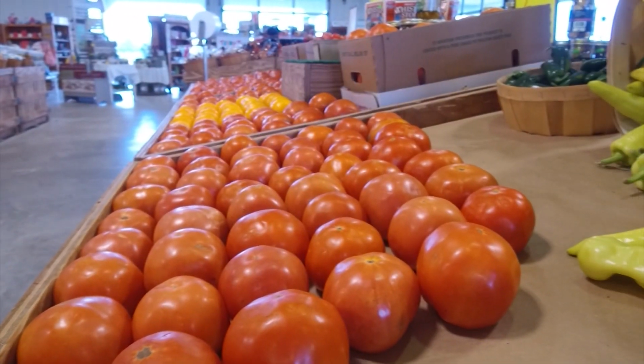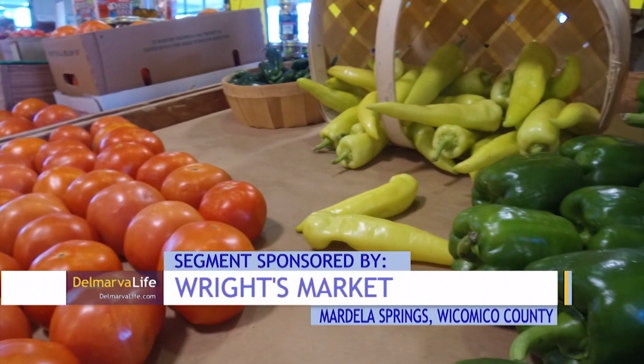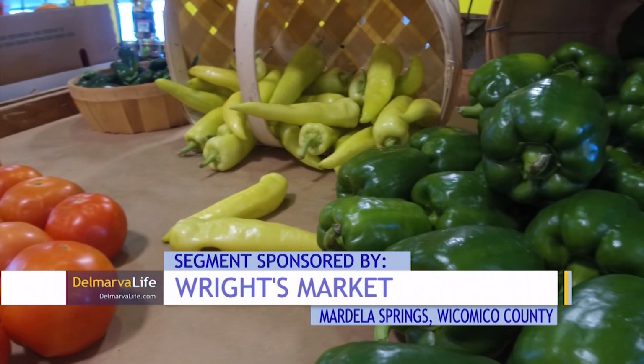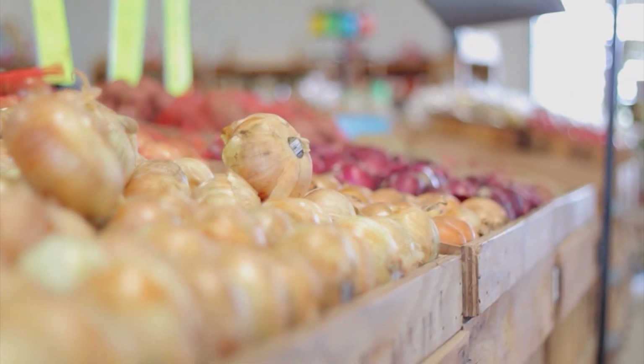The colorful fruits and veggies come within 5 miles of the market. The Wrights farm about 800 acres of land. So we believe that we can provide the true meaning of farm to table. So we grow it, it's on our farm, and it goes right to your table.